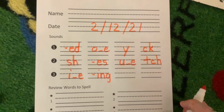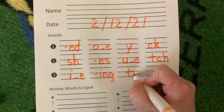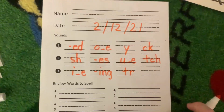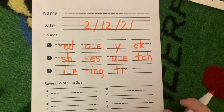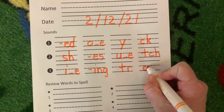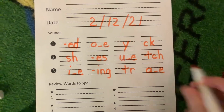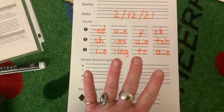Write me the lowercase letters that say tr. It's an R blend, tr, T-R. Write me the lowercase letters that say A, as in cake. How do we make the A sound? A, consonant E. Good. Let's get ready to spell our words and use our tapper hand to help us.